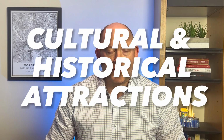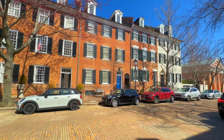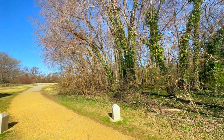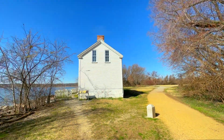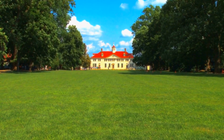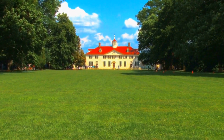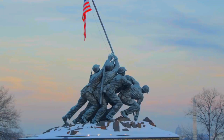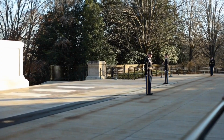Okay, and right off the bat, both of these areas are filled with a lot of cultural and historical attractions. In Alexandria, for instance, you have Old Town Alexandria, which has a lot of history on itself. It's right next to Jones Point Park, which was the first boundary stone for the district. You've also got Mount Vernon Estate at the south end of Alexandria, which was George Washington's estate. And in Arlington, you've got the Pentagon, the Marine Corps War Memorial, as well as Arlington National Cemetery.